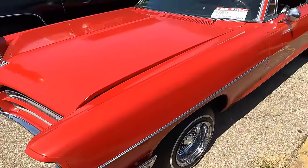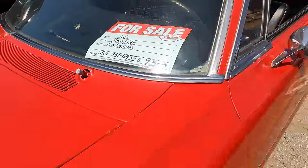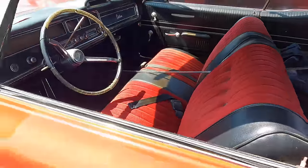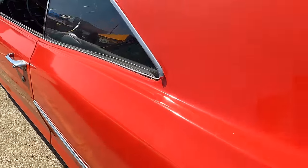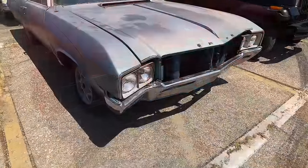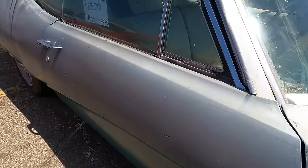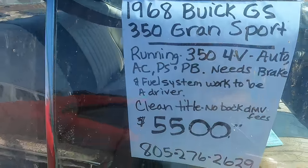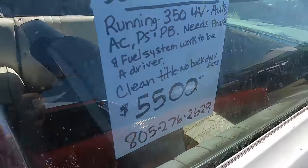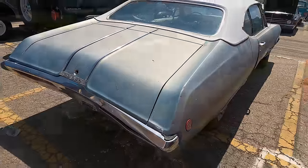17,500. '66 Catalina 2 hardtop. Pontiac, 9,500. Buick Skylark's got the Pontiac honeycomb wheels. It's a 60H Grand Sport 350, 5,500. Looks like it's been sitting a few years.